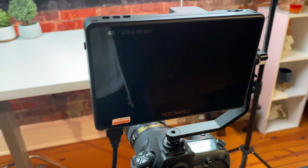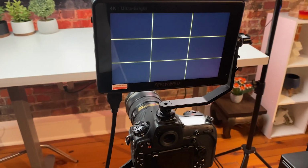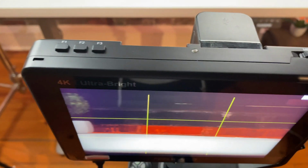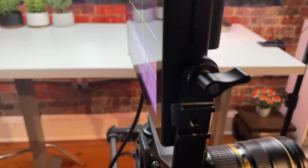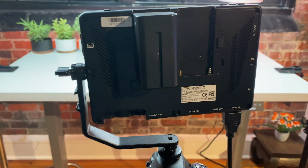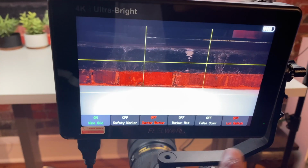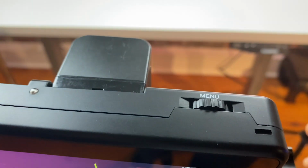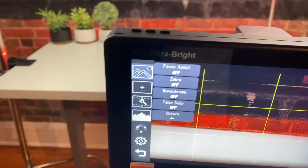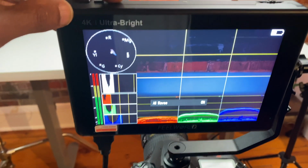Now, for my monitor, I'm using the FeelWorld LUT7 4K 7-inch ultra bright field monitor. Now, normally manufacturers use the term ultra bright loosely, but this monitor has an incredible 2200 nits of brightness and is hands down one of the brightest and most feature-rich budget monitors that I've used. I mean, it literally has everything from dual battery slots, a touchscreen interface with tap to swipe gestures, an intuitive menu dial that lets you easily move between options, all of the major assist features such as focus peaking, false color, grid, anamorphic mode, histogram, and pretty much any assist feature that you can think of.